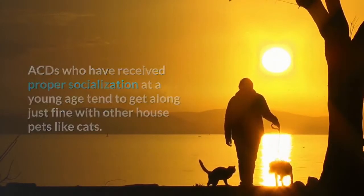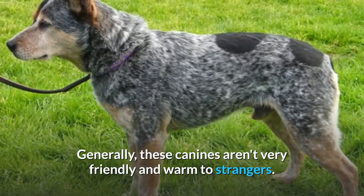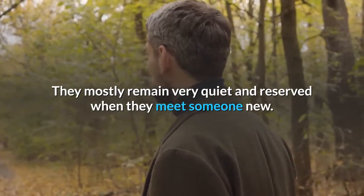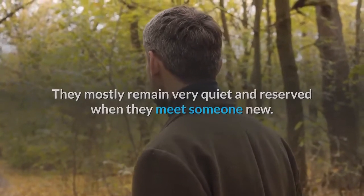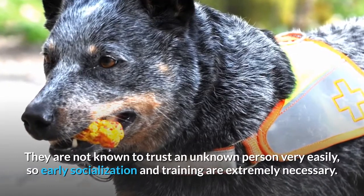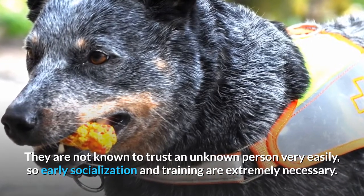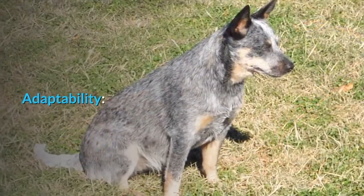Generally, these canines aren't very friendly and warm to strangers. They mostly remain very quiet and reserved when they meet someone new. They are not known to trust an unknown person very easily, so early socialization and training are extremely necessary.